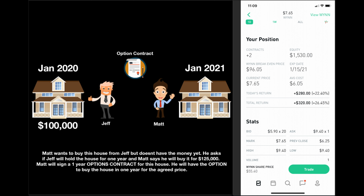For the time being, don't really worry about what is over here. We're going to talk about the very basics of options: what an option is, what a contract is, what a premium is. But in order to get to that, I want to start with the simplest form of an option. So over here is Jeff, okay? Jeff owns this house, and right now it is January 2020 in this world. This is Matt. Matt wants to buy this house from Jeff, but he doesn't have any money yet.